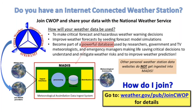If you do want to join, there's a website down there in the bottom right corner. Just go ahead and take a picture of that, and if you have a weather station, go ahead to that link and you can sign up to have the National Weather Service use that data. And I believe you can still use that link if you're not in our county warning area. Let's say you're in Northeast Colorado or somewhere else, feel free to sign up, and we would love to have that data available to us.